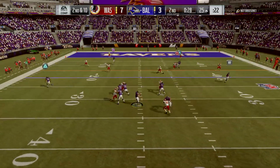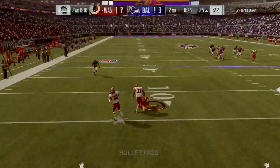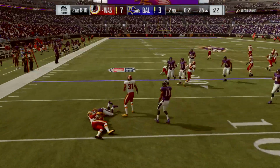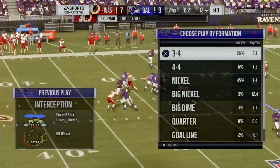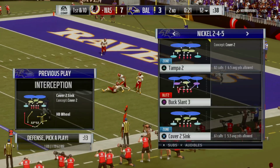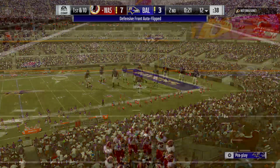Again on 2nd and 10, it's Jackson. Oh, wow. Picked up by the all-pro corner, Josh Norman. And to the 12. That's where it stops. The return is halted at the 12-yard line. Crabtree the target on that one. That's an experienced DB picking off a rookie.